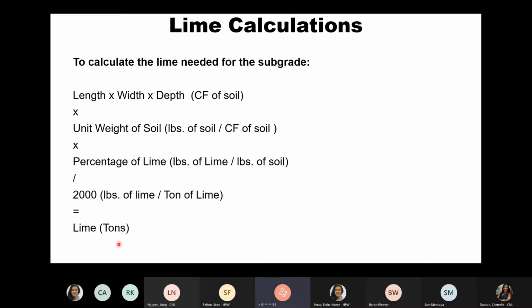Right. So the question that I have for you is, did the lab do a test of the soil for two reasons? One, to determine the unit weight of soil. I'm looking for this in pounds per cubic foot. And the second question is exactly what percentage of lime, because I heard that it was between 7 and 8%, but shouldn't it be an accurate, exact number?